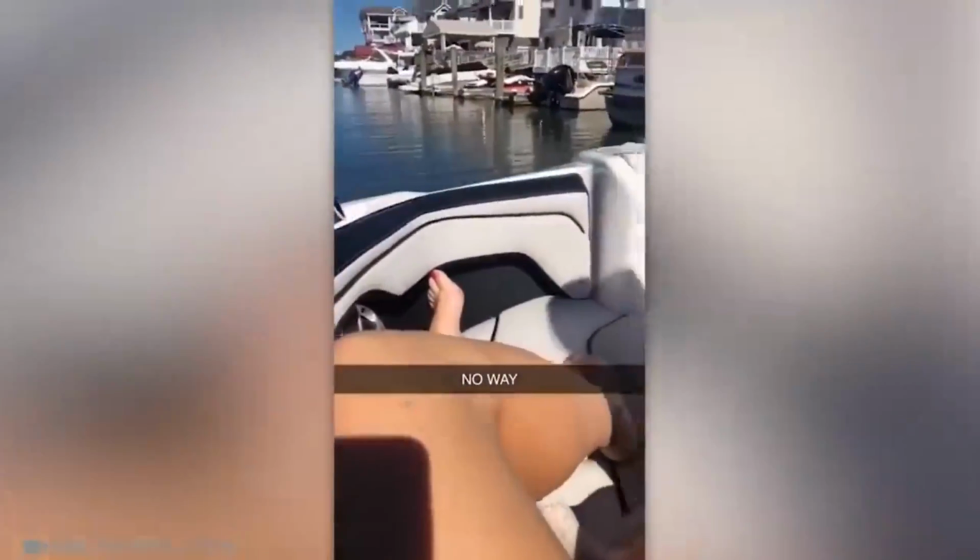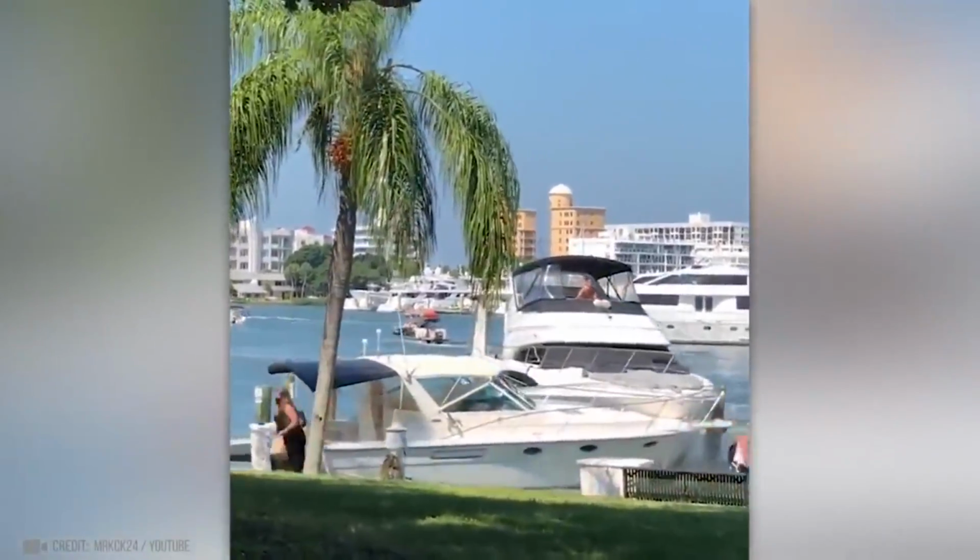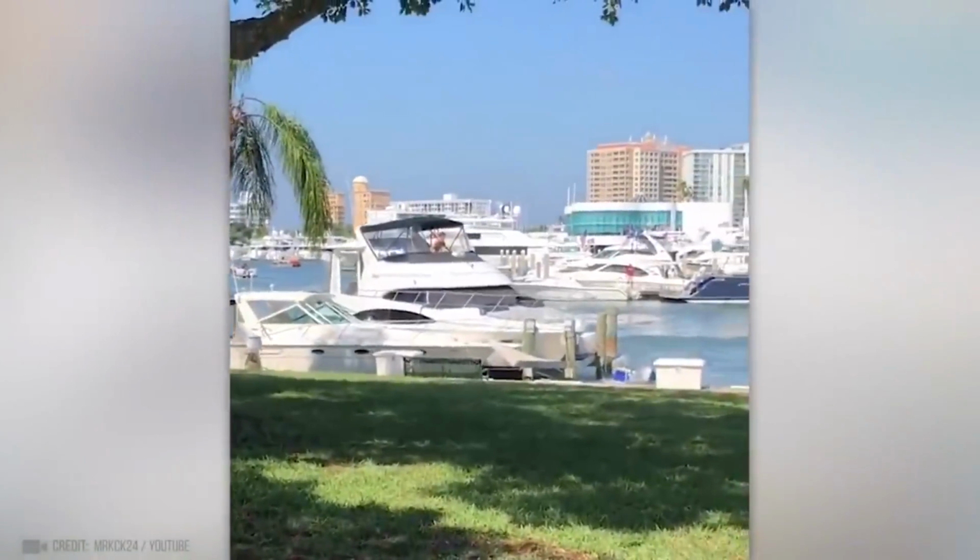And now some shocking content. A girl crashes her dad's yacht. It looks like someone will have to live without a new iPhone. An intoxicated 32-year-old crashed into the other boats docked at Bayfront Park Marina in Sarasota, Florida.